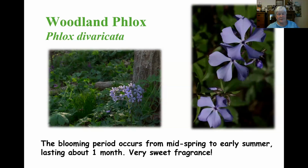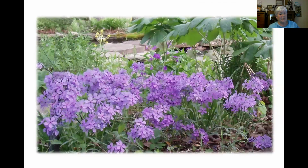And of course, it's really pretty. And the blue phlox is not always just blue. It may be called blue phlox, but sometimes it's more on the lavender side. And I even found one that pops up as almost white here. You can see the May-apples in this image, and the May-apples are blooming at the same time as the phlox.